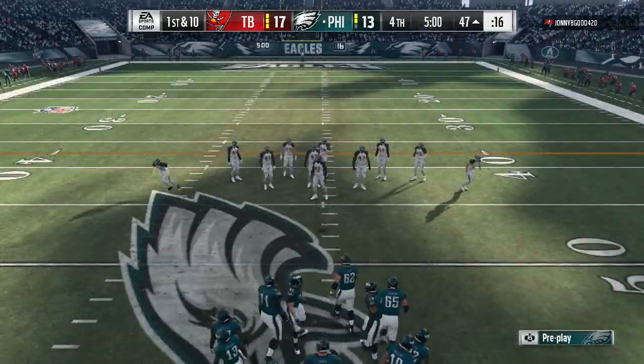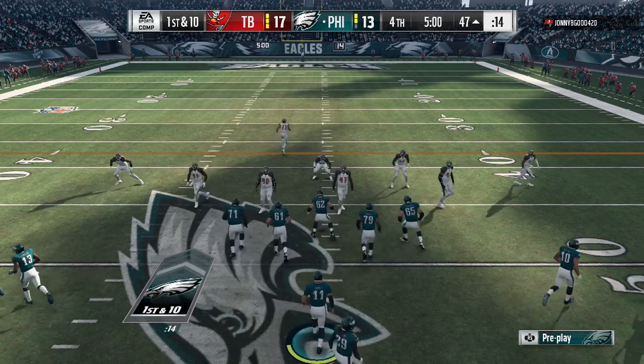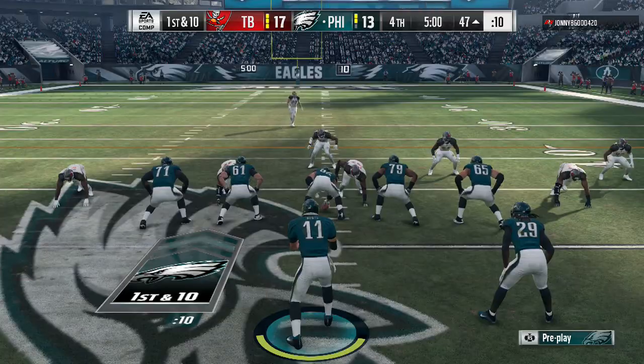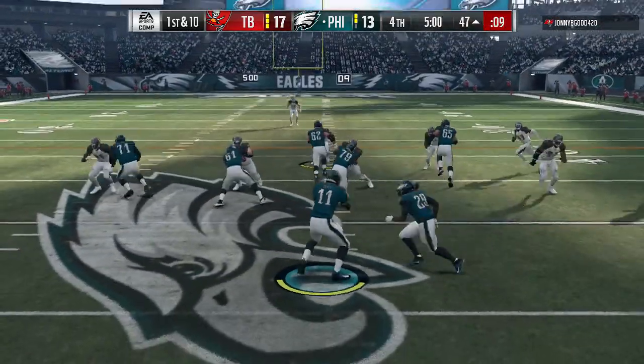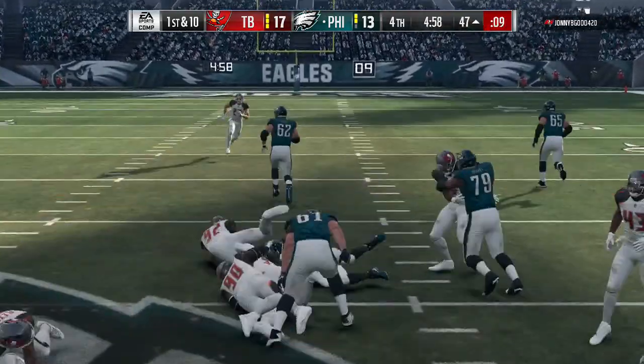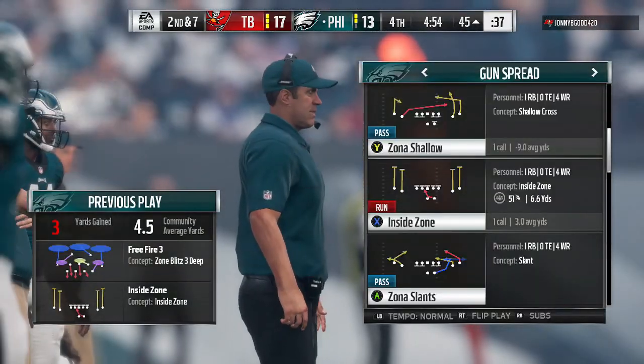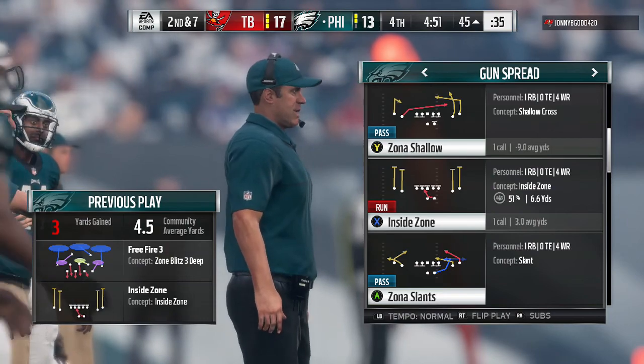First down and 10 now for the offensive group. They'll run it now out of the gun. And he's going to get this one down near the 45-yard line. 3 yards on the pickup there, and it'll be 2nd down.